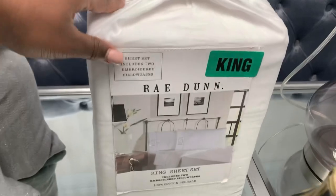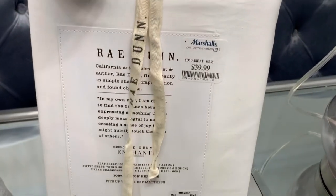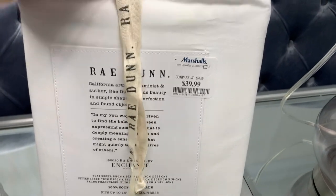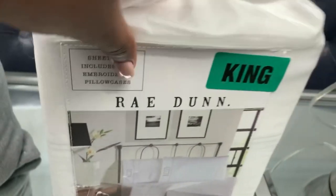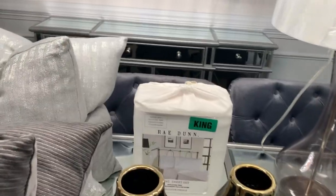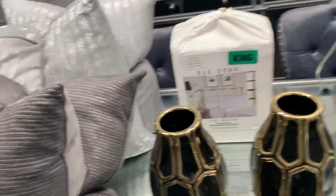And then this Ray Dunn sheet set, I found this at Marshall's for $39.99. And I looked on Amazon, y'all. This same sheet set, well, actually it's another one that says relax instead of blessed right there. It comes with the embroidered pillowcases on Amazon for $102. So yeah, that was a really good find in my opinion. And it's 100% cotton. If you want some soft sheets, get 100% cotton. Don't get that polyester mixed stuff, okay?